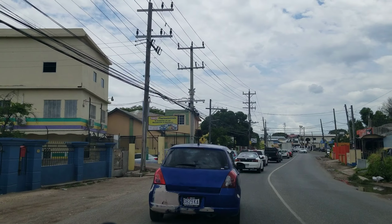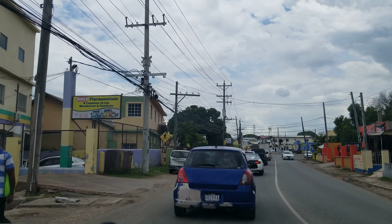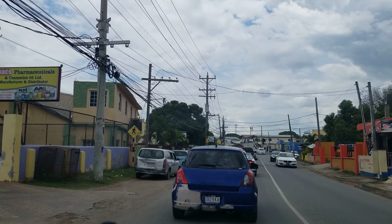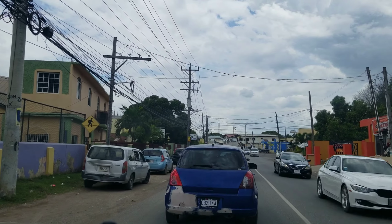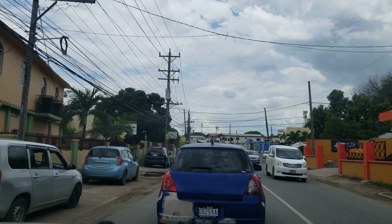And as you can see, there's traffic. I don't think there are any plans in the works to build an Old Harbour bypass. I think everybody is just happy with the highway.